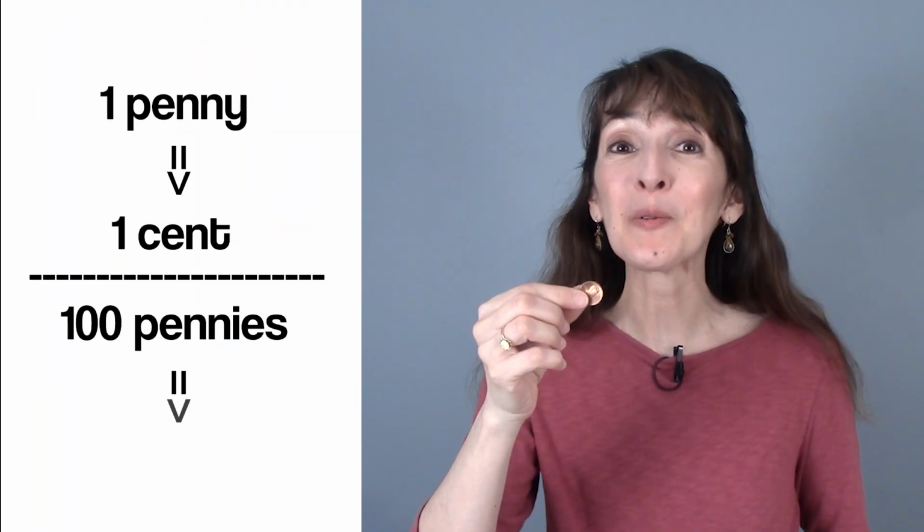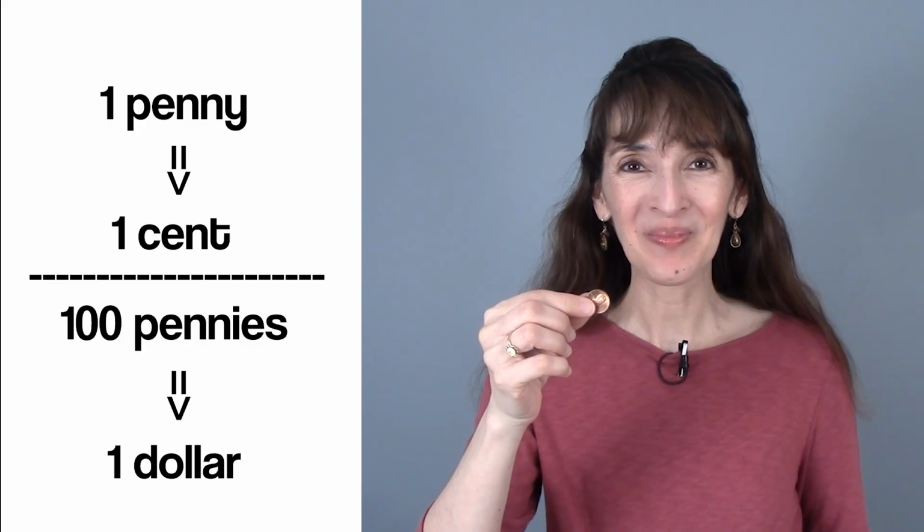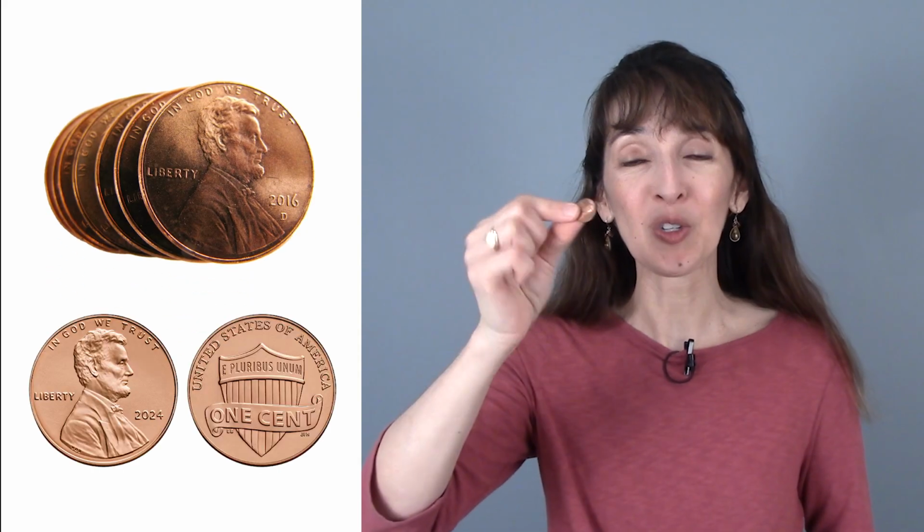A penny is 1 cent. 100 pennies equal $1. If you want to know the names of all the coins, be sure to check out my lesson on US coins. Like all coins, a penny has two sides. The front of a penny has the face of President Abraham Lincoln. When I was a kid, pennies had the Lincoln Memorial on the back. In more recent years, they put the Union Shield on the reverse side of the penny.